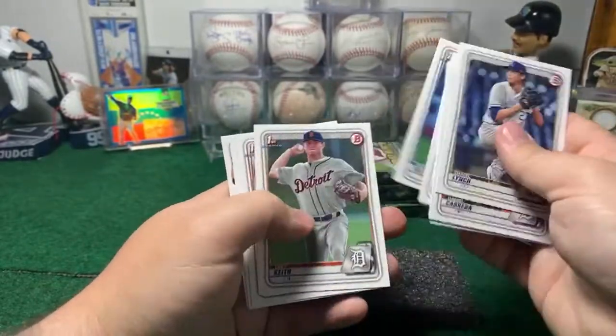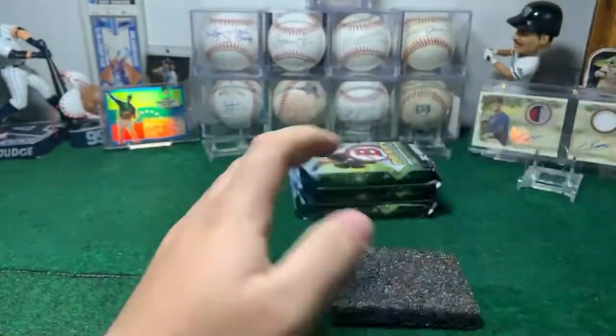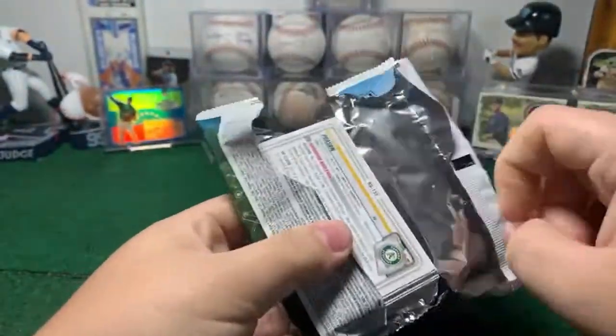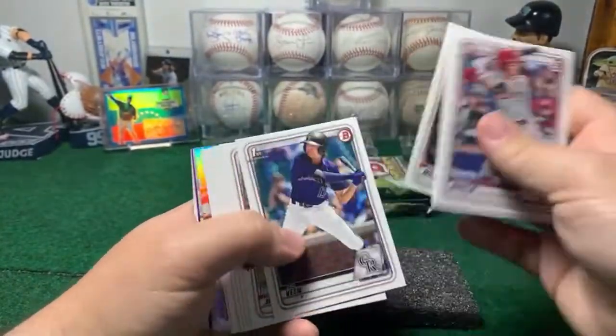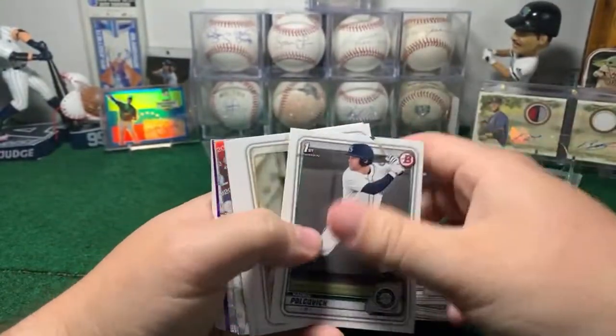No Torkelson yet, right? Yeah, we got Torkelson on just press one paper, no chrome. Yeah, chrome, but on inserts, not the Fearbomb. Three packs, one out, guys. Zach Bean, first Bowman, sweet Colorado.